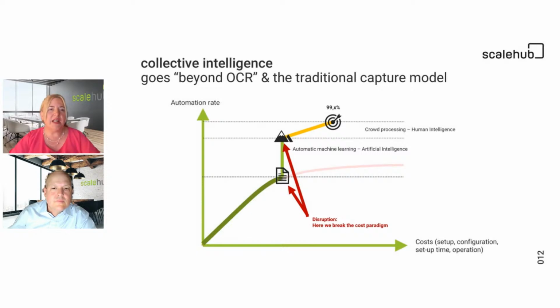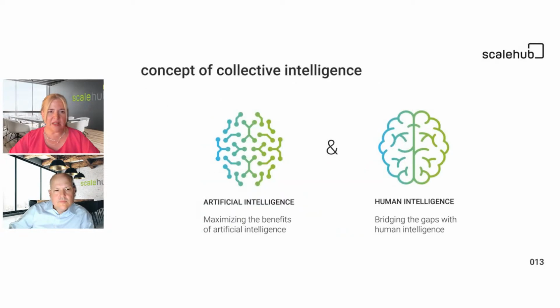So this is where collective intelligence comes in, helping to fill that gap in a different way. It combines, as you can see here, machine learning or artificial intelligence concepts, as well as human intelligence in a crowd processing form. If you go to the next page, Peter, then I can explain a bit more.